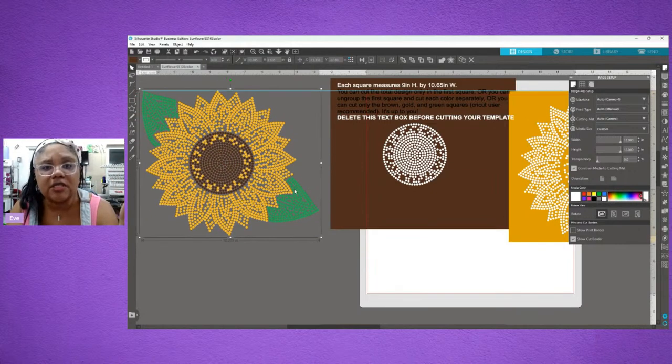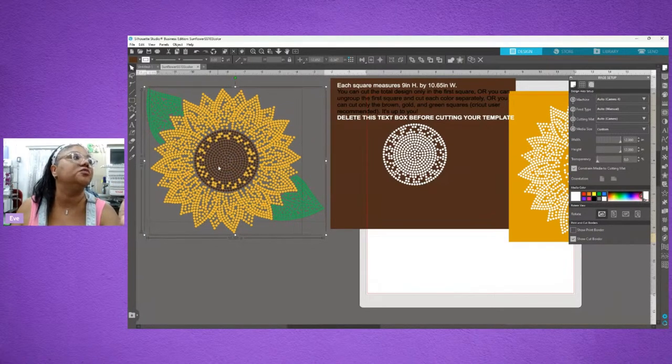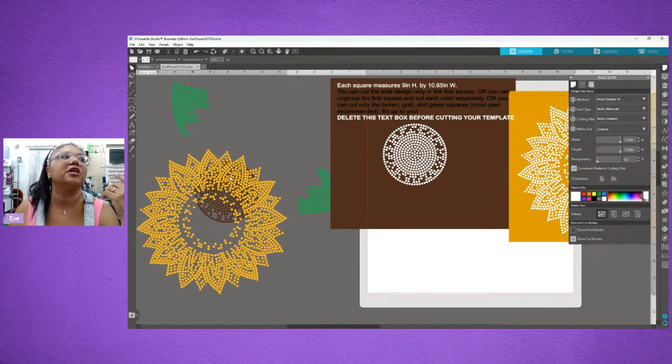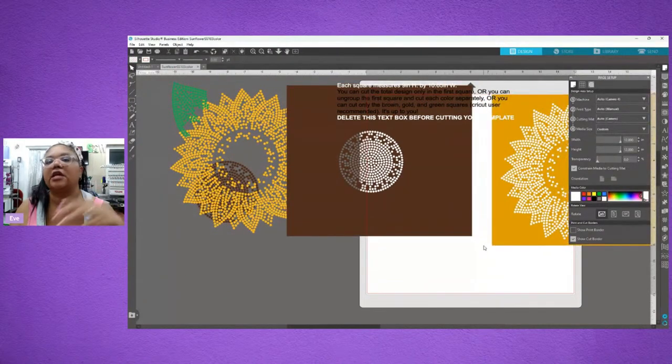So you can cut it all just like this, or you can break it up by hitting ungroup, and then it'll break into its individual sections. See, there's the brown, there's the yellow, and if you want your flock to not be wasted, you want to cut these separate, you can. So you can cut it this way, or you can cut these squares that I've already put together for you. All you gotta do is cut them, okay? So let's see what that looks like with Cricut.